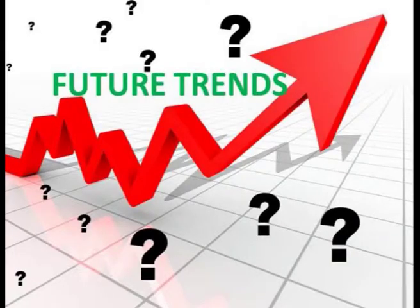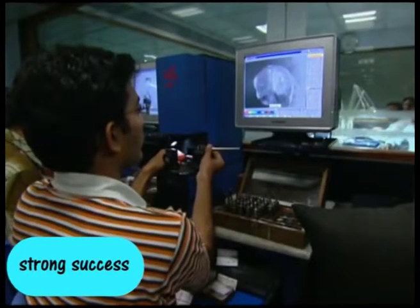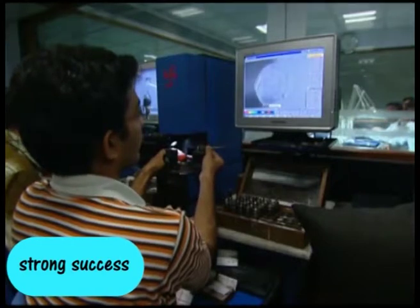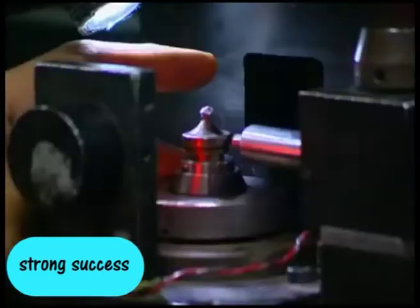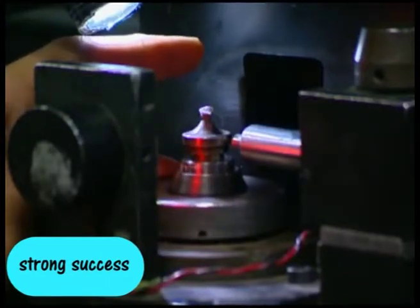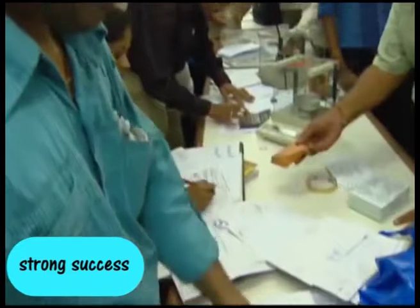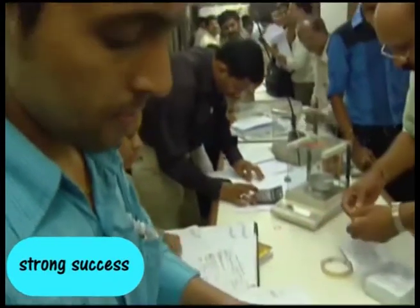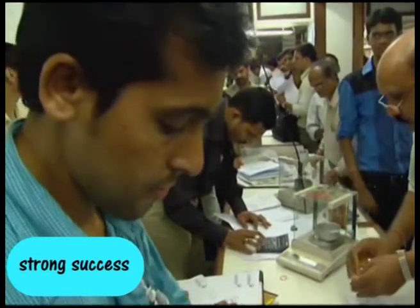Future trends of the industry. The Indian gemstone industry is marching towards a strong success. In 2015, India and China is expected to capture at least a quarter of the international luxury market. The domestic market is set to cross $40 billion in 2015. Furthermore, the initiatives taken by the government for the growth and development of this sector is a positive sign for increase in sales.